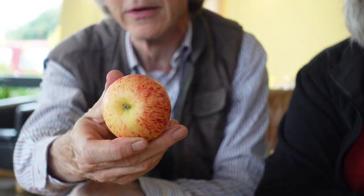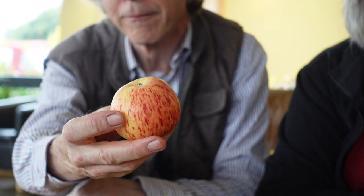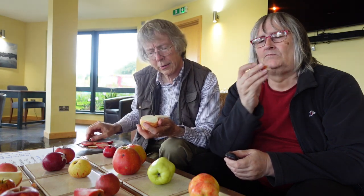The next one looks very like Laxton's Fortune. It's actually an apple called Prince Charles. It originated in Burbage at the Herbert Robinson Nursery in the 1940s. And its name comes because it was issued to celebrate the birth of Prince Charles, though it must have been developed prior to that for it to be released in 1948.